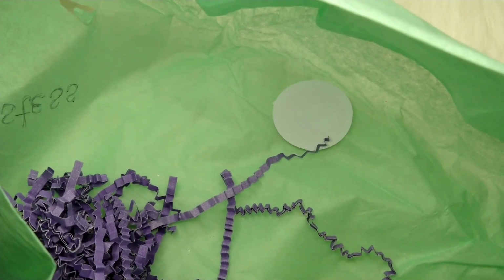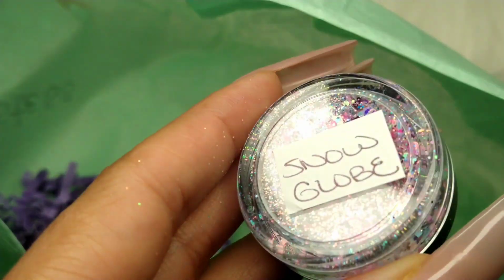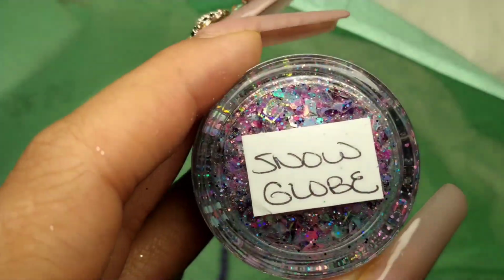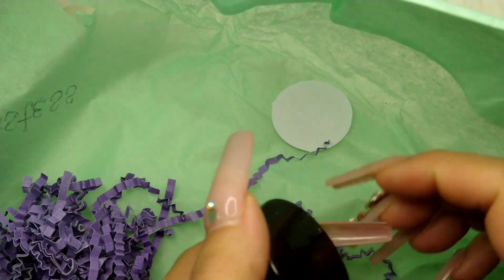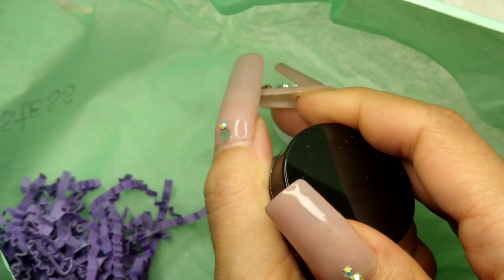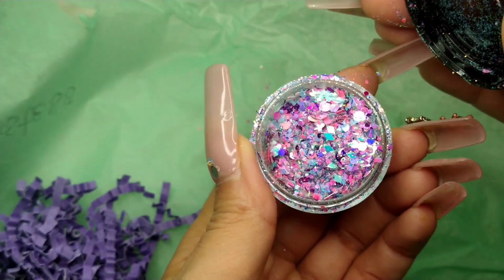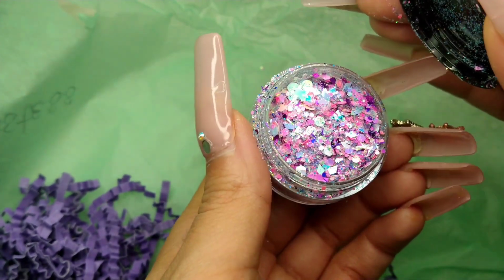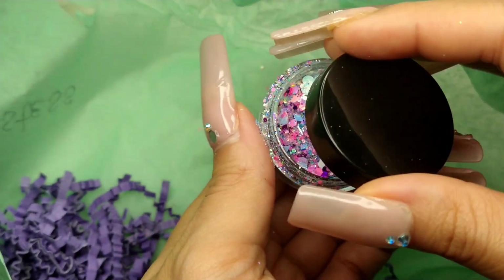And she made a custom one, and this one is Snow Globe. Let's open this up. Sorry, I just bumped you guys. And I'm sorry about my crazy looking nails. Oops. Oh my goodness, this is why I don't open stuff. But look at how pretty that is. That is gorgeous.